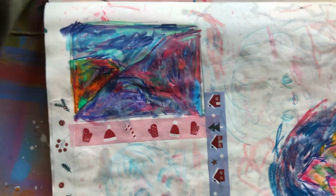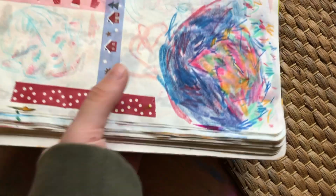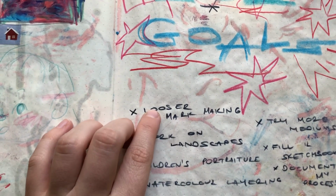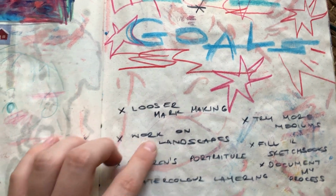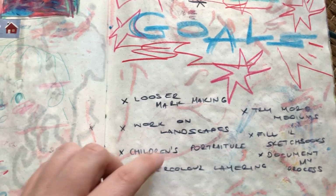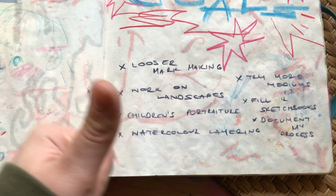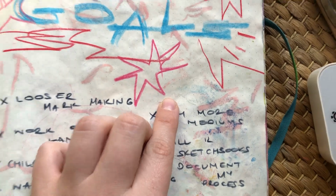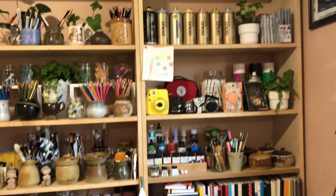Little landscapes. My 2020 art goals. Looser mark making. I'd say I've gotten better at that. Work on landscapes. Been working on it. Oh, my fingers are dirty. Children's portraiture. Working on it. Watercolour. Working on it. Try more mediums. Yep, I'd say I've been working on that.